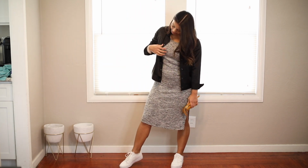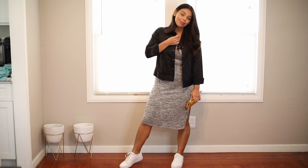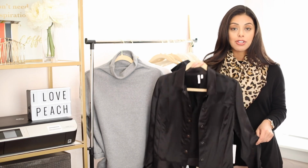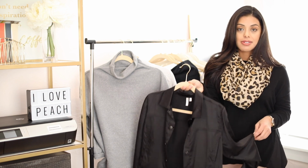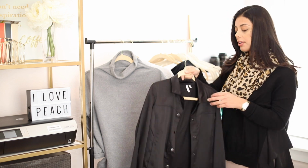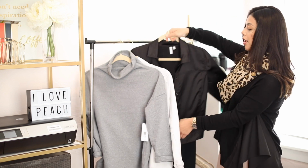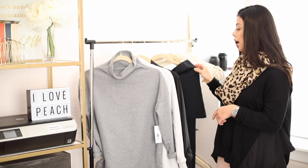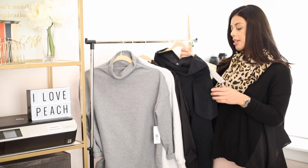But for the summer, I think it's great, and it's just really soft and silky, and I'm sure that you can probably pair it with a pencil skirt as well and some heels and give it a more dressy look. But this is the Alva jacket, and I got it in a size medium just in case I wanted to layer underneath. So yeah, let's go to the next piece.